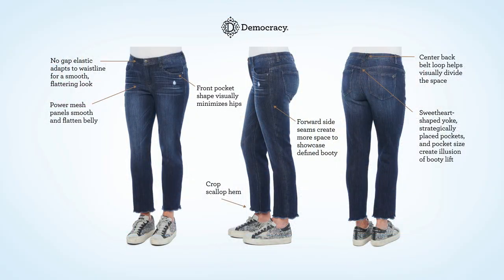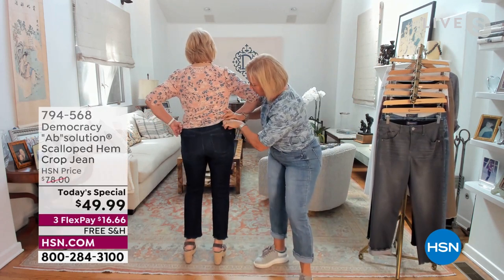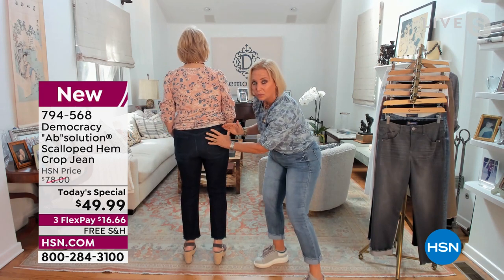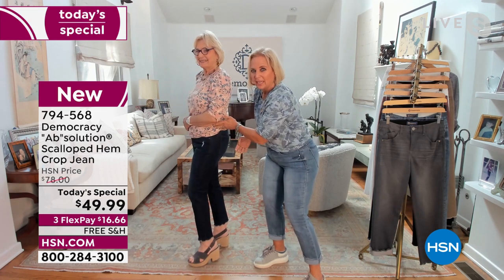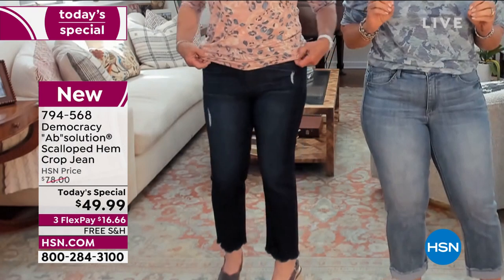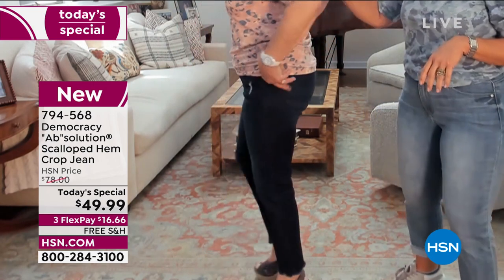Yes, Mom, turn around. Let's give them a little booty flash. So you can see on my mom how this sweetheart yoke curves out, and the pocket scale is really nice and large and it's lifted. Now give her a little side view. And you can see how it gives you that little pop of the booty. So it's style lines. You just park yourself inside these jeans and the jeans do all the work. Mom, turn around again.